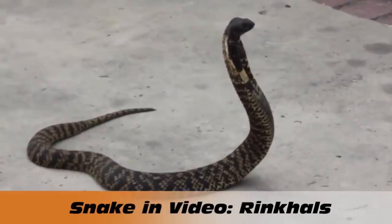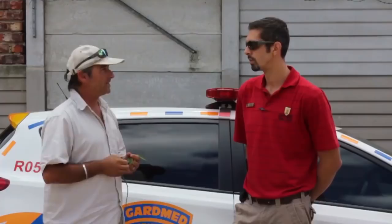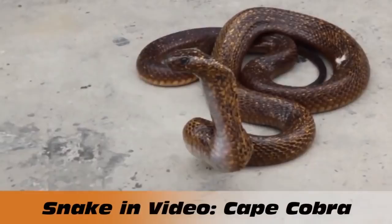A boomslang's venom takes a long time to react, sometimes up to 8, 12, or 15 hours, and you've got plenty of time to get to hospital. Just as long as you know what snake bit you, that is the most important thing. Cape cobras are the dangerous ones. Cape cobra venom is a fast-acting neurotoxin. When that happens, obviously rush to hospital immediately.